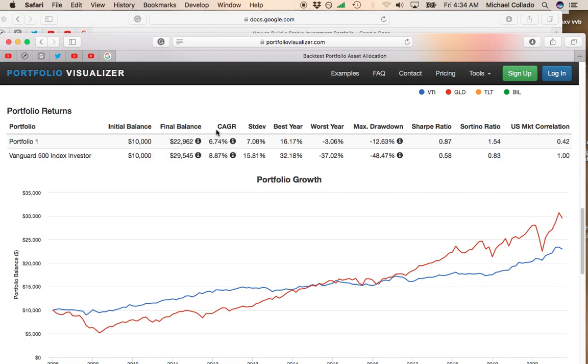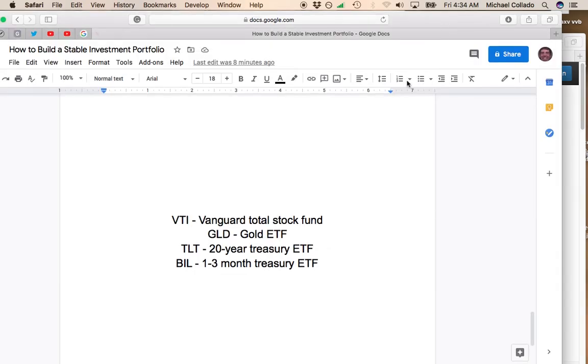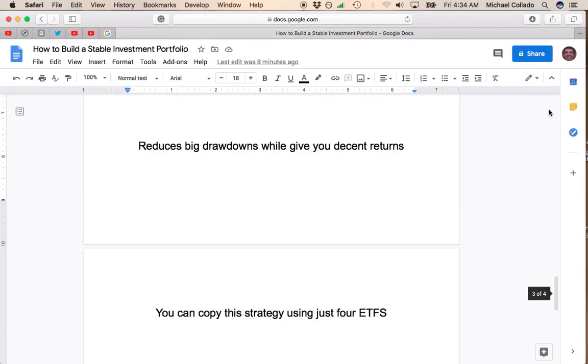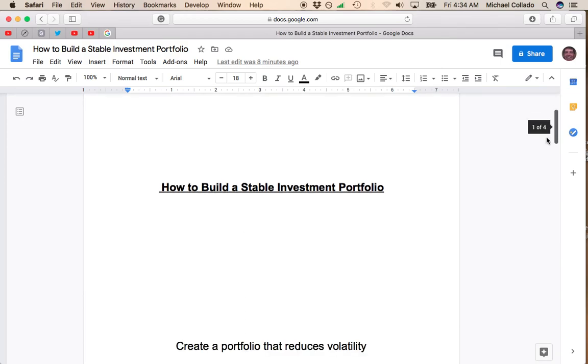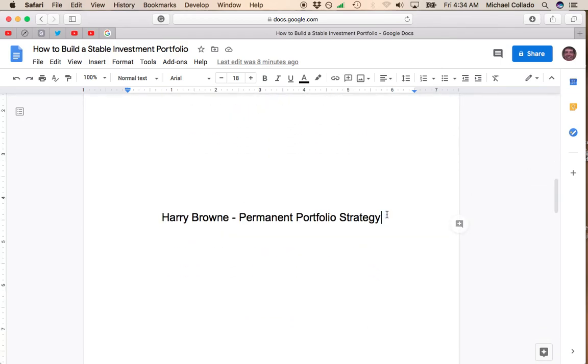That's a pretty good rate of return, and plus you don't have to worry about your retirement money being cut in half. So definitely take a look at the permanent portfolio. If you want to know more about it, you could do a Google search or YouTube search of Harry Brown, because he's the person who created this strategy, and there's a lot of insights on it. So definitely recommend you take a look at the permanent portfolio strategy.